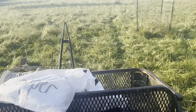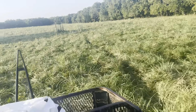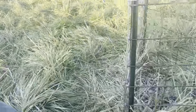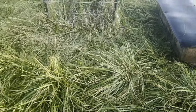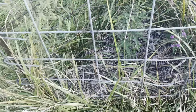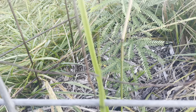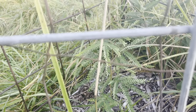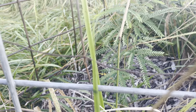Here's some of our honey locusts. Those are the Hershey's that we planted this spring. We're really pleasantly surprised with these. We put a cage around them, and we put a whole bunch of, I'll just show you real quick. Check this out. So we put wood chips around that tree. Look at that. That thing was only about 4 inches tall when we got it. It's, I don't know, it's 1.5 to 2 feet.